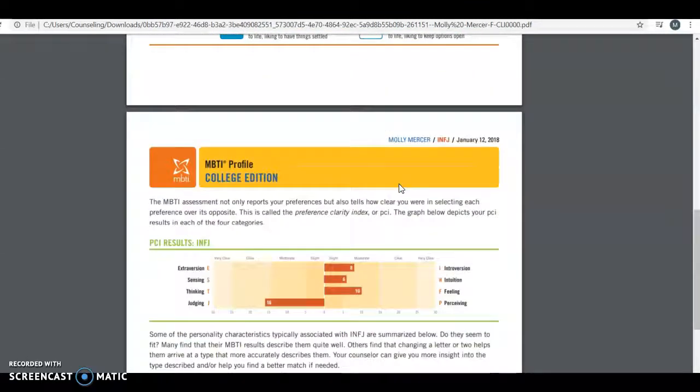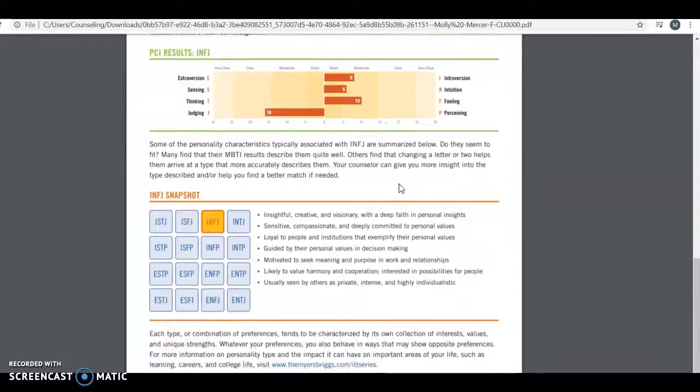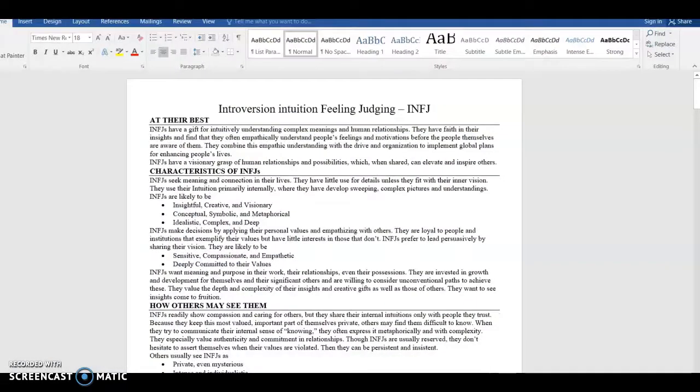So it's pretty clear and easy to read your results. But as you'll see, one of the assignments in this module is to write a reflection to go over your results. And I will give you the link that I would want you to click on for your type. So just to show you, this is the link that I will share with you for my type specifically.